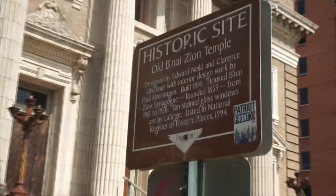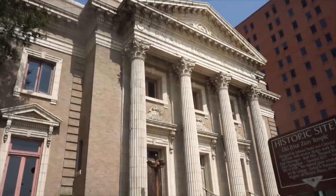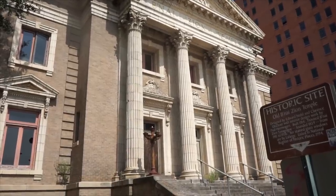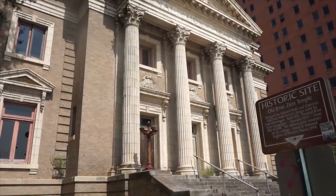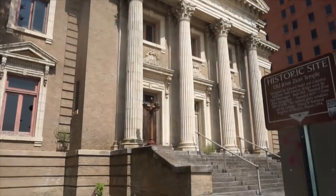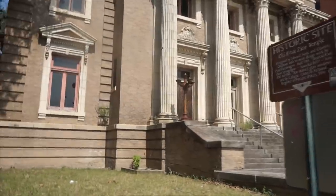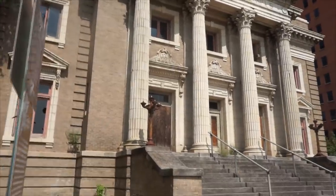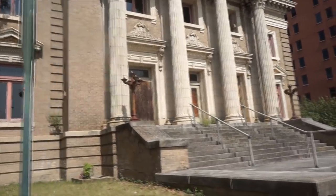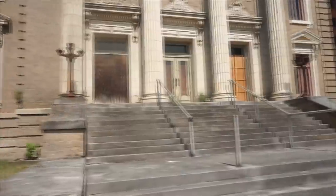And here we have a Shreveport historic site, the Benai Zion Temple. It's very, very pretty. I mean, the architecture is astounding. It's apparently designed by a guy named Edward Neal and Clarence Oschler. The interior design work was done by Peter Herwagen, built in 1914. This houses the Zion Synagogue, which was founded in 1859, and then from 1915 to 1956, it was actually in use, and there were stained glass windows and stuff. And it's definitely very beautiful. I mean, quite the architecture.